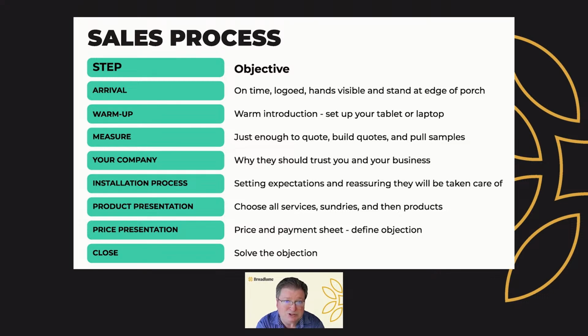Because again, when we present the product, we want to then be able to go directly to price and get a yes. Anything that comes between product and price, other than a yes, we love it for product, is going to have a lower success rate. Company story, installation process, then you show product, then you show price, gets you more sales.